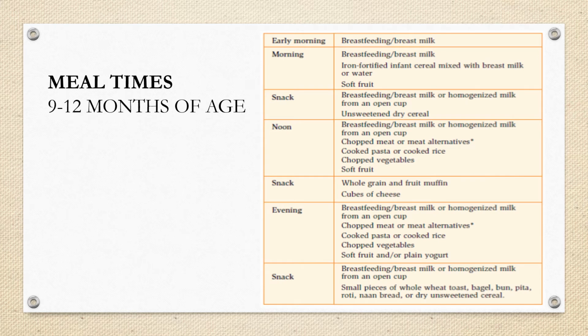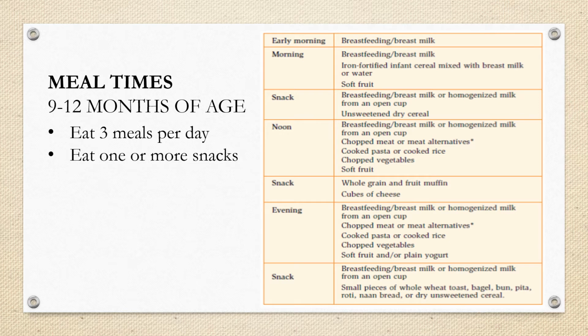By 9 months of age, your baby's food intake should have increased significantly, and they should now be eating 3 established meals per day with 1 or more snacks. Here is a sample menu of a baby between 9 and 12 months of age from the resource Feeding Your Baby. For breakfast, a bowl of iron-fortified cereal with fruit.